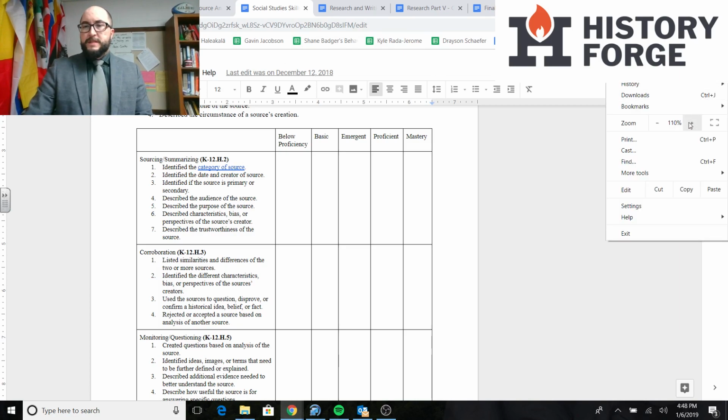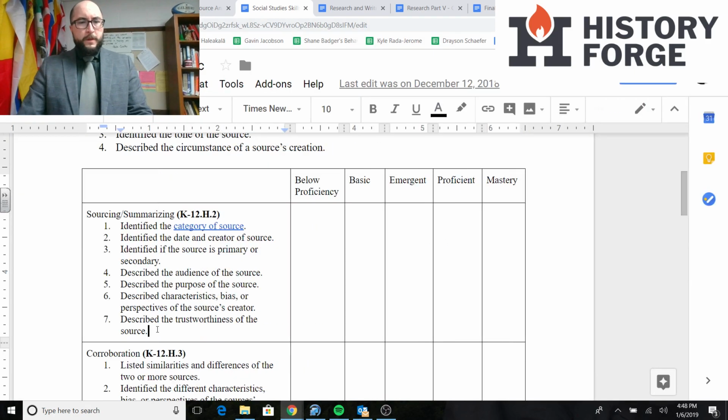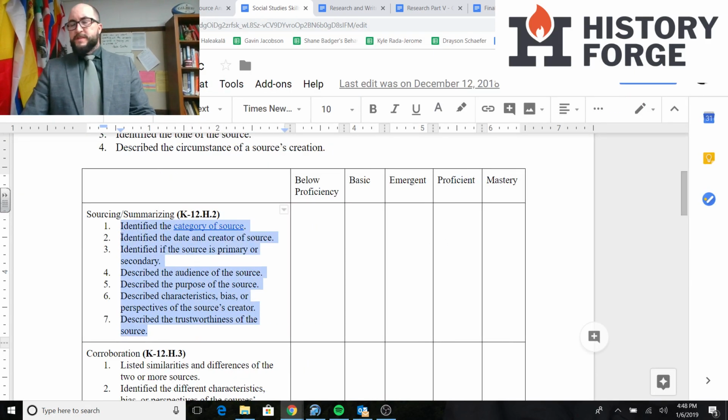There are 7 skills in sourcing. I'll zoom in so you can see them just a tad better. There we are. And I'm going to highlight them for you. Those are the 7 skills in sourcing. And right now we're working on number 7. But the other 6 are really helpful for proving number 7 is accurate.